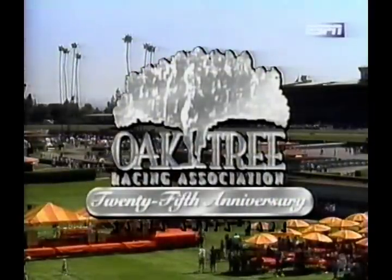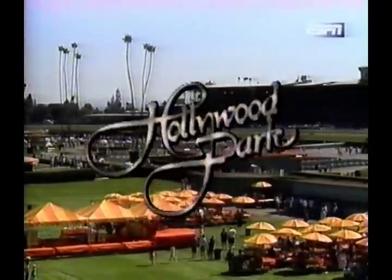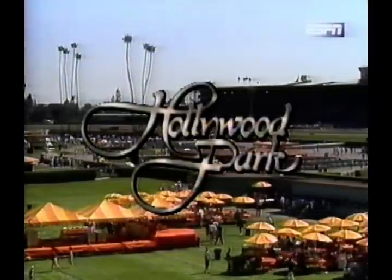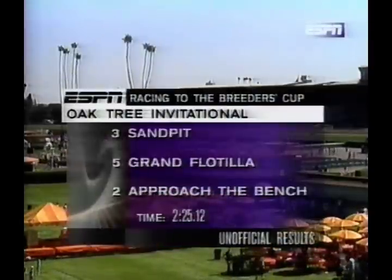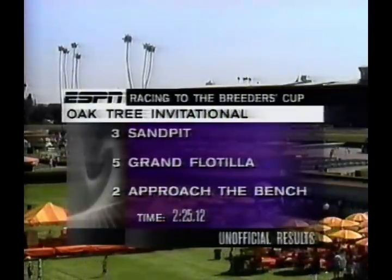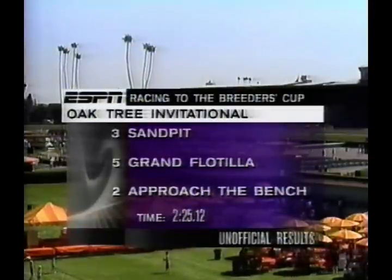ESPN welcomes you back. Today's coverage of the Oak Tree Invitational is being presented by Hollywood Park, where great times are a sure bet. And it was a sure bet this afternoon in the Grade 1 Oak Tree Invitational. The favorite, Sandpit, goes on to win this 1.5-mile event unofficially. Sandpit, followed by Grand Flotilla and Approach the Bench. 2:25 and 12 the running time. Trevor Denman, let's have your analysis of this race.